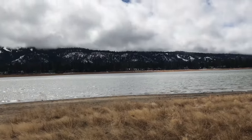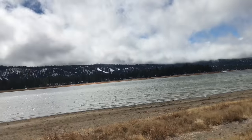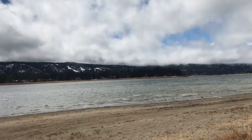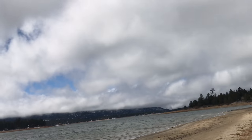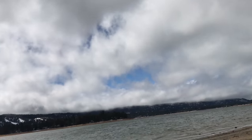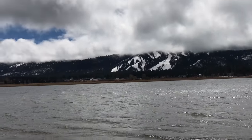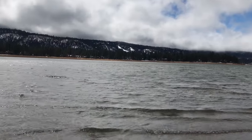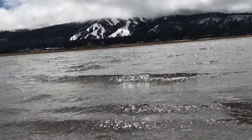So we're gonna go down to the water's edge again, guys. Just love the sound of the water. And over that way is the Big Bear Dam, and we're heading that way. We're just going the long way. Pumping, bro. Look at these swells rolling in. Damn, I need to get my surfboard out. Let's just listen to the tranquility for a minute, guys.